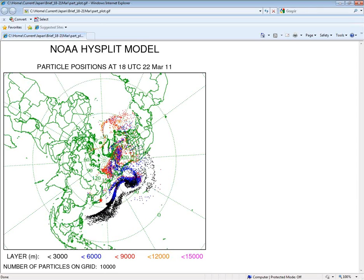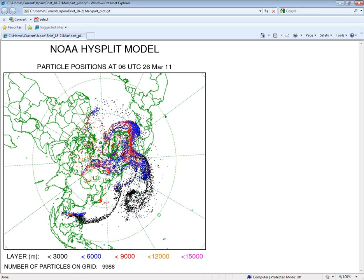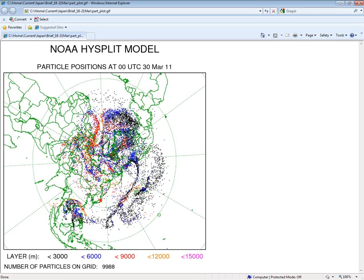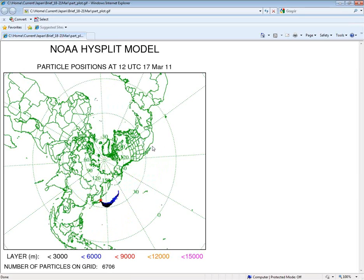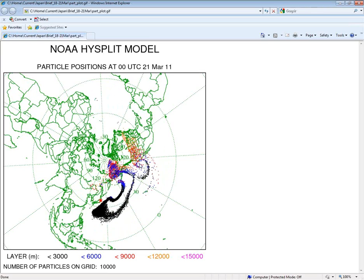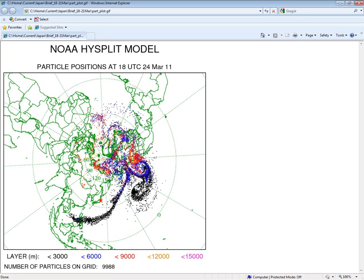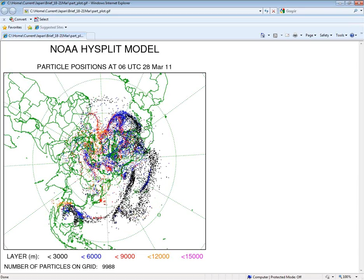And the other point I want to make about this animation is that, as you notice, after 3 weeks, or after 15 days, 2 weeks in this case, it's starting to look a little bit uniform, but it really isn't. There's still a lot of structure visible, and it takes about 2 months for the hemispheric concentrations to become a lot more uniform.